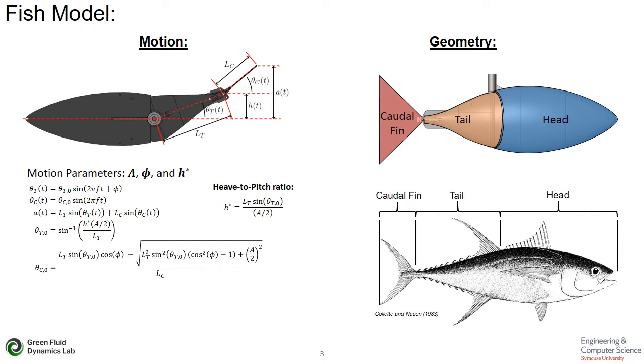So if we compare this to simpler models of a pitching and heaving airfoil, this is where I get the heave to pitch analogy. An H star of 0 means that there's no heave, it is all pitch. And in this case, the tail is stationary and the caudal fin pitches about the peduncle. So all of the trailing edge amplitude A comes from pitching of the caudal fin. An H star of 1 means that we have pure heave of the caudal fin. And in this case, the caudal fin remains parallel to the free stream and moves laterally due to the oscillation of the tail at the leading edge of the caudal fin.